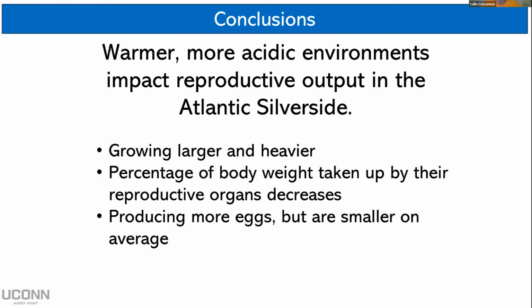I'm still analyzing those egg size ranges, but it looks like there may be a small shift, but if it's significant or not, I'm unsure of right now. And then developmentally, they're all reaching the same developmental stages in their ovaries. All the eggs are reaching the appropriate stages, and they seem to be around the same size, so that's not being affected by the temperature and pH. Overall, there's lots of variability in this study, but there are some clear pH and temperature effects that we're seeing.